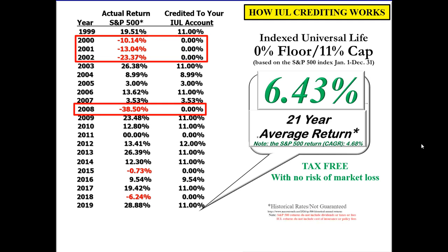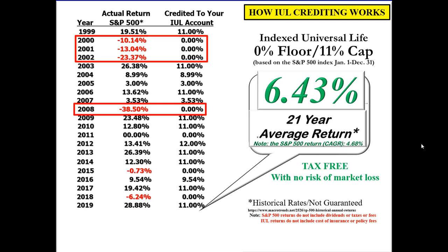It's important to understand, of course, that these are historical rates. They're not guaranteed. The S&P 500 would have had maybe some dividends in them, but also taxes and fees. The IUL policy, the life insurance policy, also has fees, which is not included here. But I'm just trying to show how the crediting works in the policy.